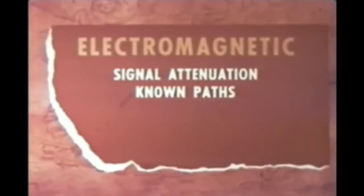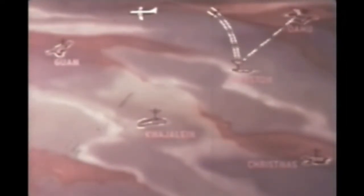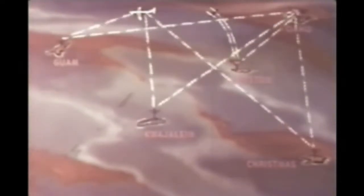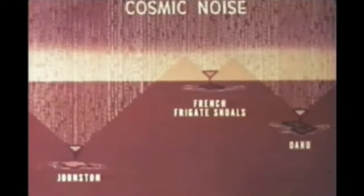In probing the attenuation of electromagnetic signals, two distinct types of measurements were made. The first was over known propagation paths for frequencies ranging from 9 to 450 megacycles. The second type of measurement was the attenuation of cosmic noise. HF transmitters were located on Oahu, Kwajalein, Guam, and Christmas Island. VHF and UHF transmitters were in rockets fired above the burst. Receivers located on Johnston Island monitored transmission from the rockets, as well as the transmission from Oahu. Receivers on Oahu and in an aircraft monitored the transmissions from Kwajalein, Guam, and Christmas Island. These ionospheric communication links all showed a signal strength decrease immediately following the detonation. Cosmic noise receivers were located on Johnston Island, at French Frigate Shoals, and on Oahu. These receivers were operating in the 30, 60, and 120 megacycle bands.